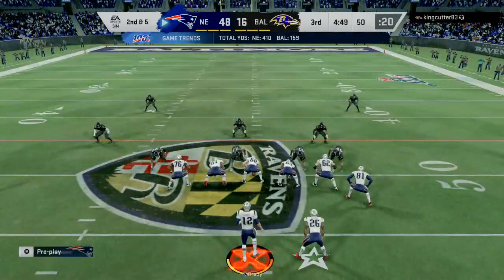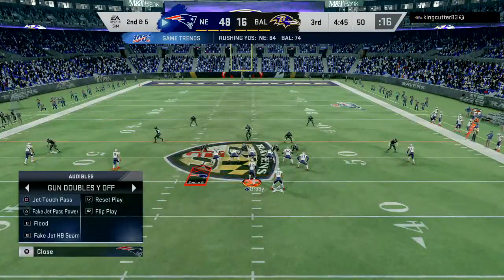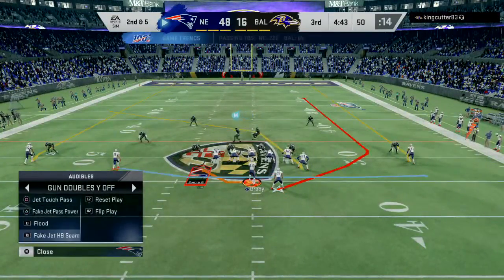The first down run got 5. Here's 2nd and 5. Switch up, switch up. He's coming, he's coming, he's coming. We got double up, double up.